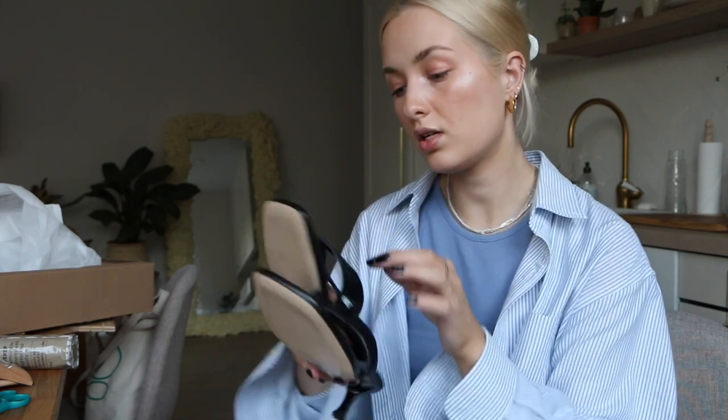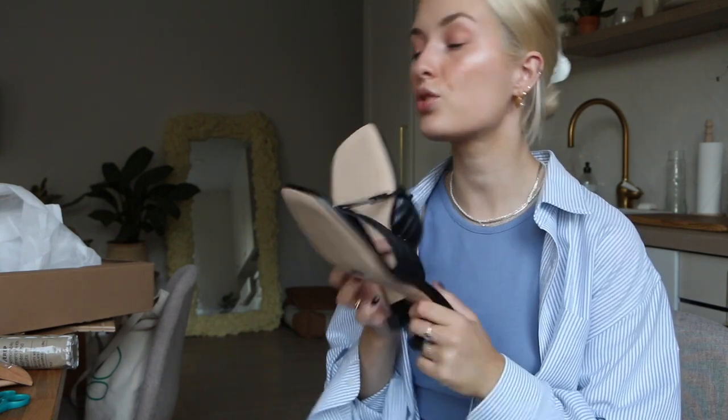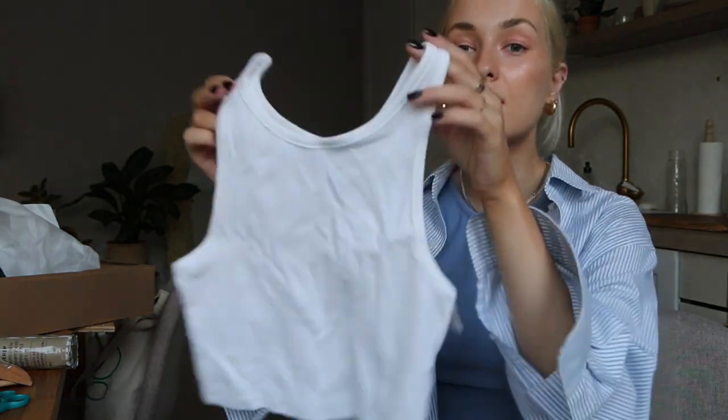Although they were discounted and I only paid $22.95, so half the price. To me, they're gorgeous. I really wanted shoes like this, but she said they will snap and they're also super uncomfy. And then in Zara, I got some basics.